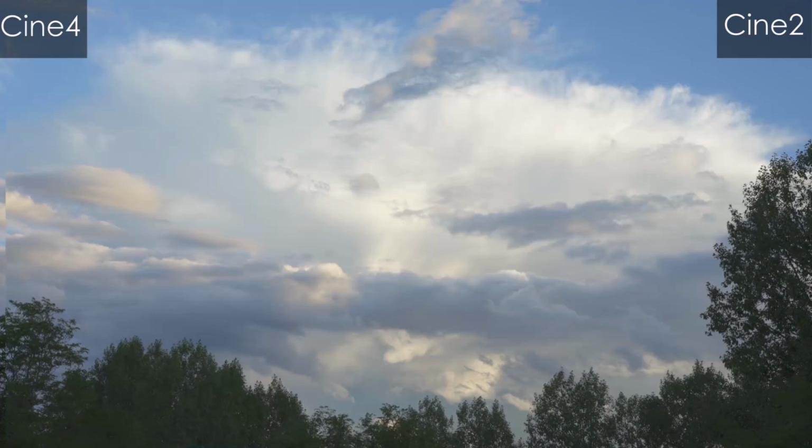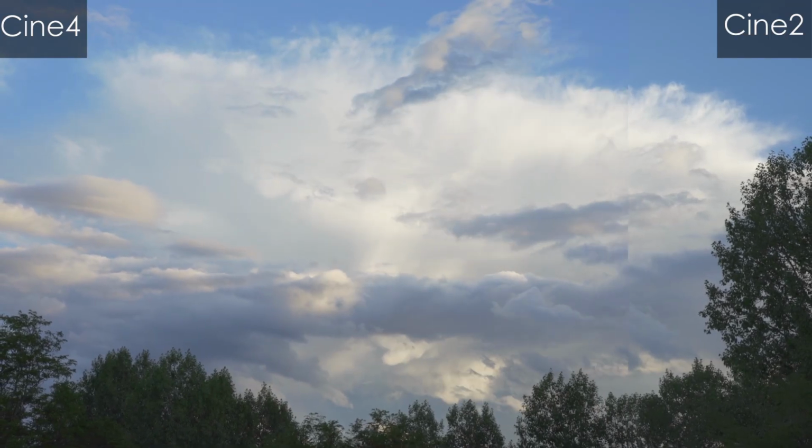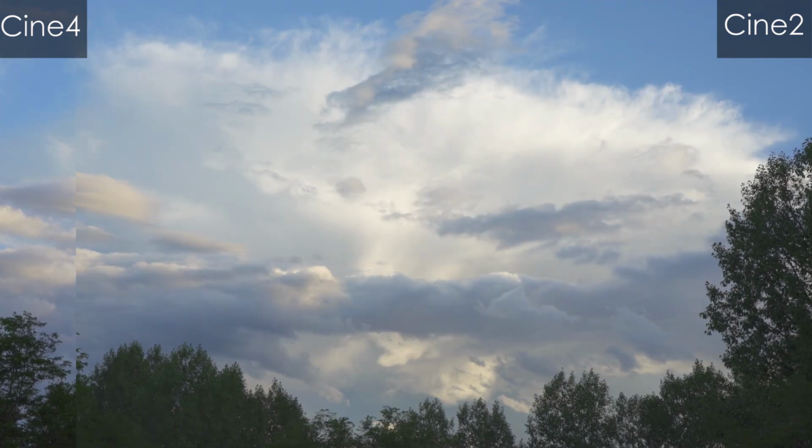Let me show you an example of Cine2 and Cine4. And you can see basically the difference here is, look at the trees. You can see that Cine2 is giving us a little bit more information in the shadows.